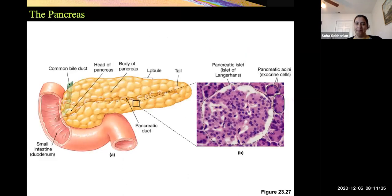Awesome. So here's the shape of your pancreas. If you look at your pancreas, basically your stomach would be sitting right here. The pancreas is actually covered by your stomach. So if you're doing a dissection of either a cat, pig, or even a human, you literally need to retract the stomach so you can see the pancreas.